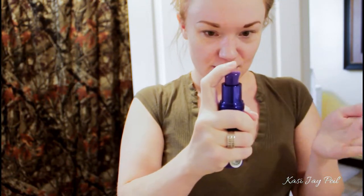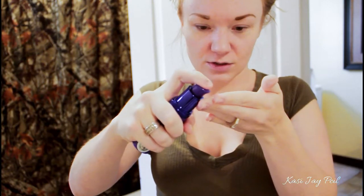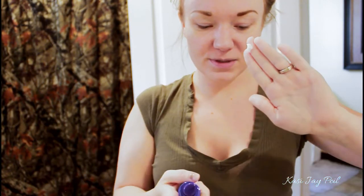It's the first time I've ever used them, though, so it takes a minute to come out, because I just got this. Literally my first time trying this one. So I'm going to put 2 pumps of that. Gets about that much. I'm going to apply that to my skin and then rub it in.